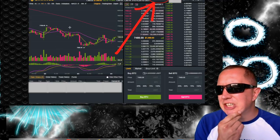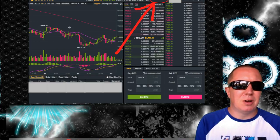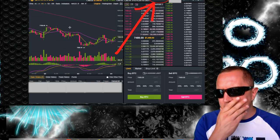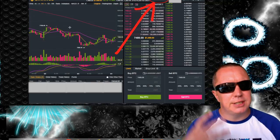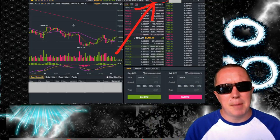Now when I click Exchange, I always use Advanced just because it's got a lot more tools. I don't like the basic Exchange. I prefer to use Advanced. It's just a lot easier for me to negotiate, and if you learn to use the Advanced straight away without using the Easy Exchange, you're going to find it a lot better.